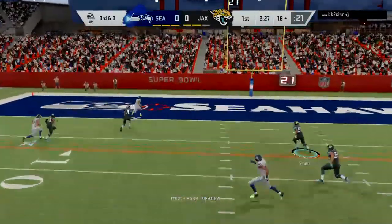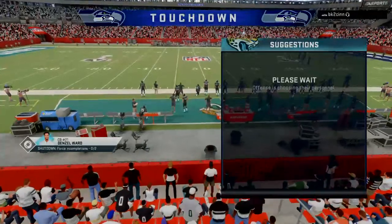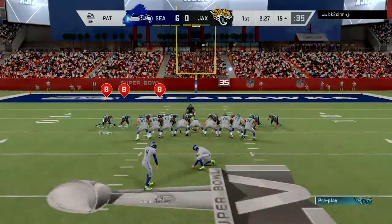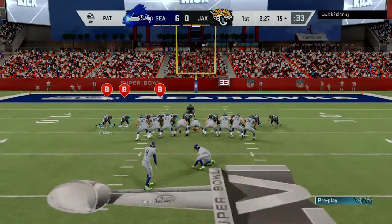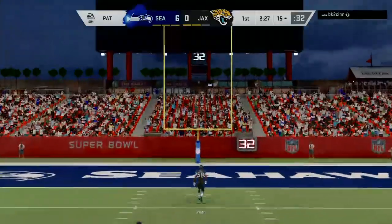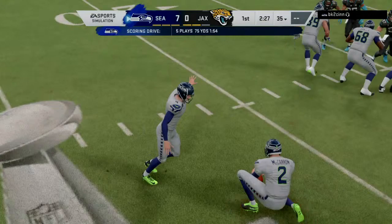From the gun, here's Goff. End zone, caught. Touchdown, Seattle, with the first touchdown of this Super Bowl, as his guys are able to strike first here in this opening quarter. Myers connects on the extra point, and it's now a 7-0 game.